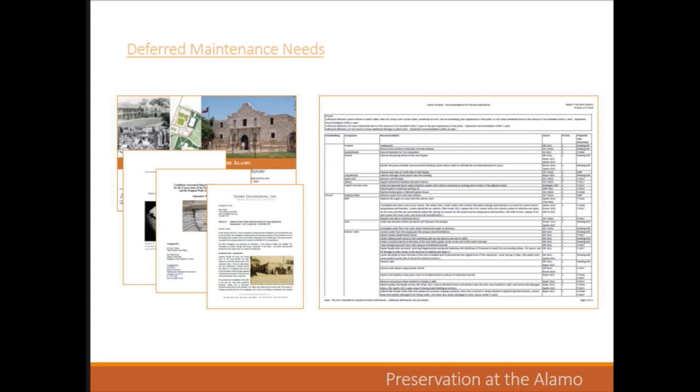In the last legislative session, Commissioner George P. Bush secured $5 million for deferred maintenance needs at the Alamo Complex. I don't expect that you'd be able to read this slide, but I want you to know that a lot of work went into figuring out how best to spend these funds.